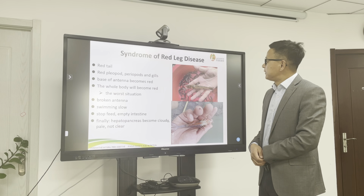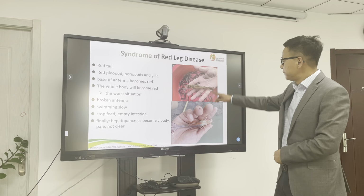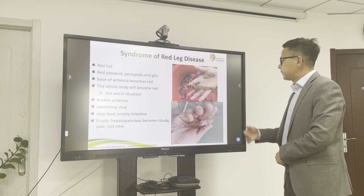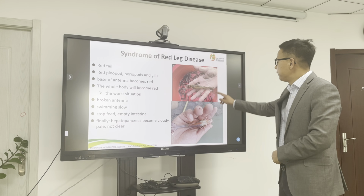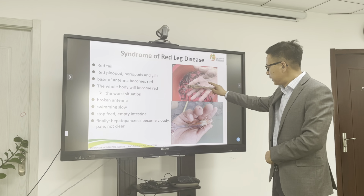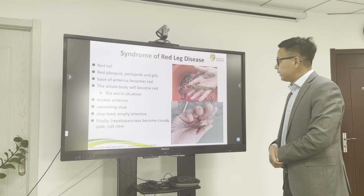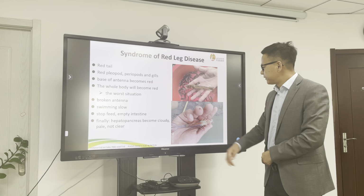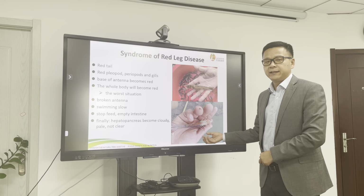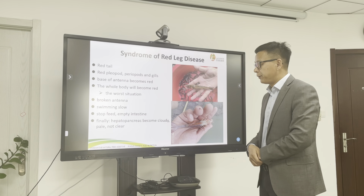The first disease is the syndrome of red leg. Through these two photos, we can see that when the shrimp is infected by Vibrios, the tail will become red, and even the legs will become red too. The worst situation is when the whole body of the shrimp becomes red. That is very, very dangerous. Maybe the mortality will be very high.